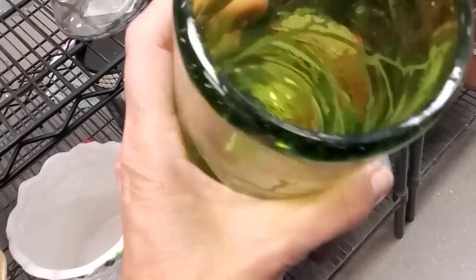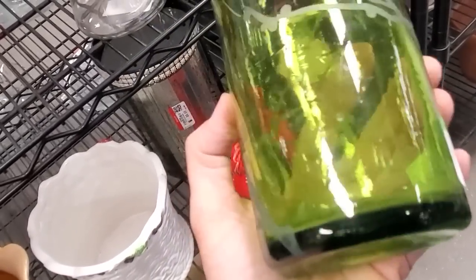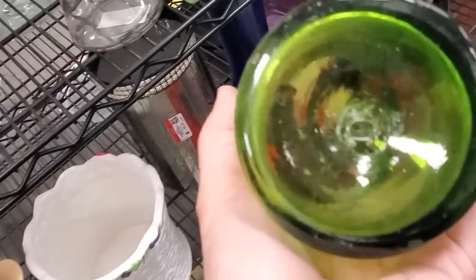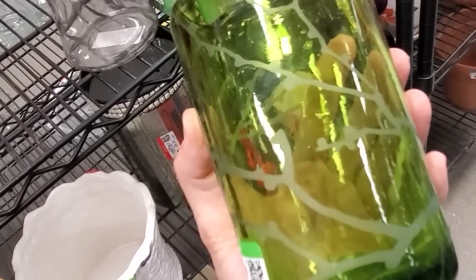This piece is interesting. It's got the thickness and the weight to kind of be like a mid-century kind of a thing. And it is half price, so it's $1.50. It's hand-blown. It's got this etched tree branch design. I'm going to grab this one.